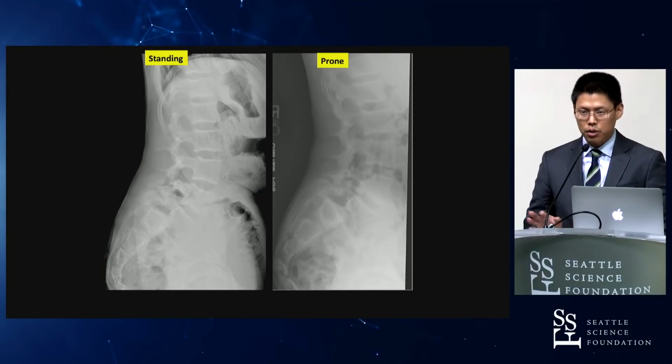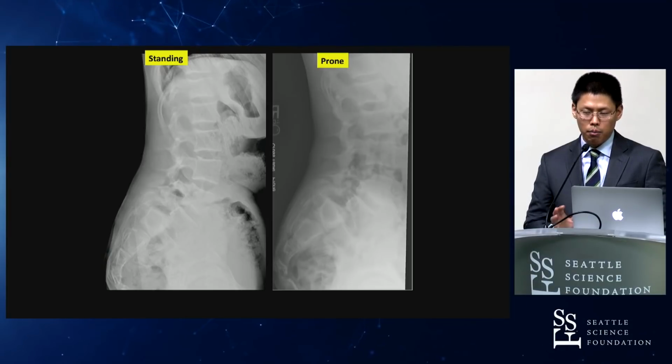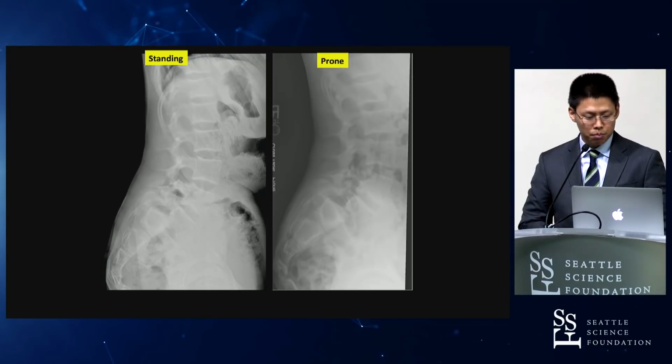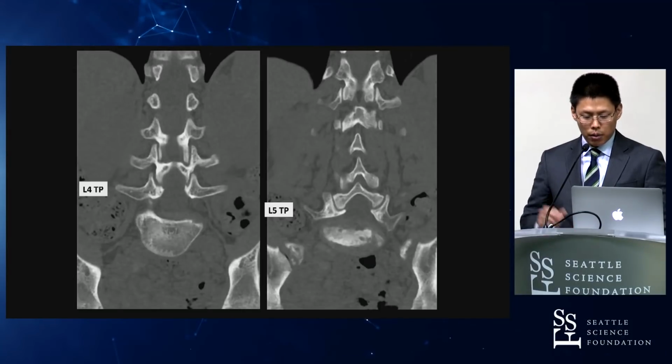And I'll show you some x-rays later on why I feel the prone lateral x-ray is important, because it shows you how much reduction you probably can get in the operating room. You can see here there's more of a dysplastic feature, meaning that there is a pars defect, but the other side just has a very elongated pars. And we talked about the transverse process.